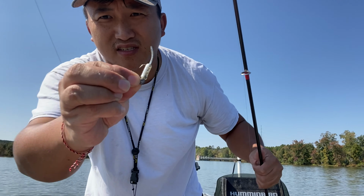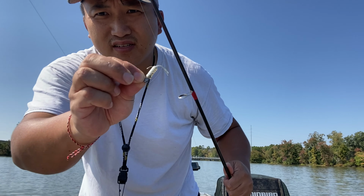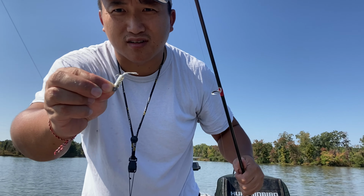Like I said, you guys should hit up my buddy Notorious Custom Jigs, and he'll hook you up. I mean, I'm just killing them with this color right now. All right.